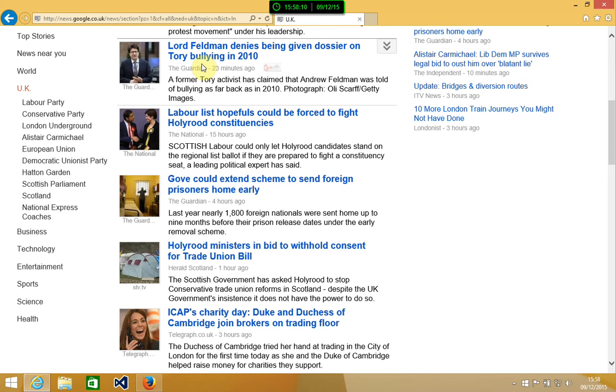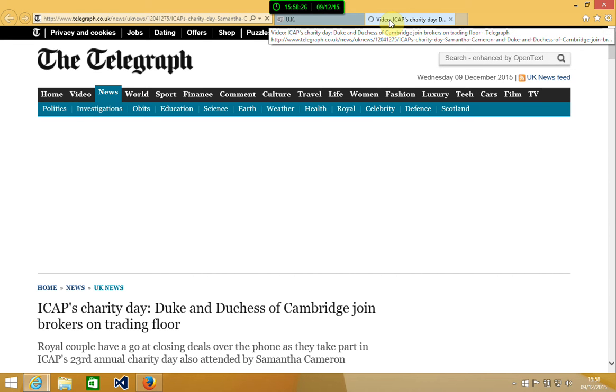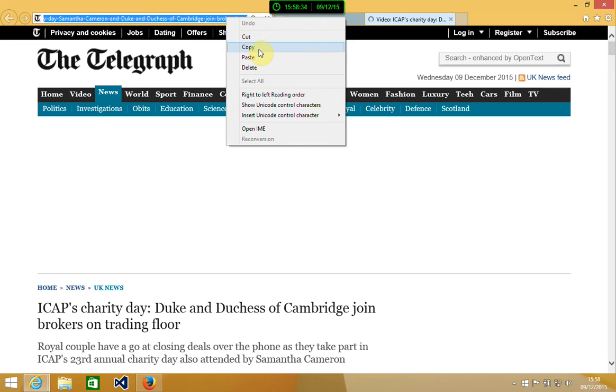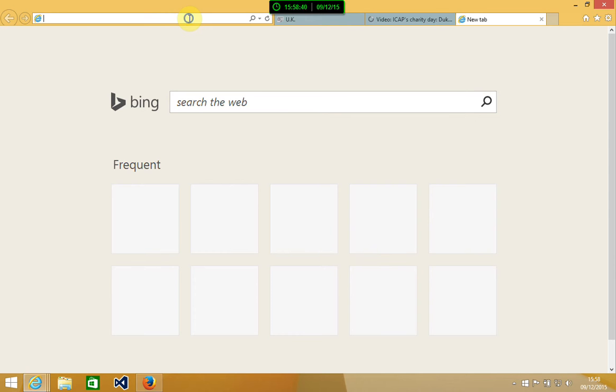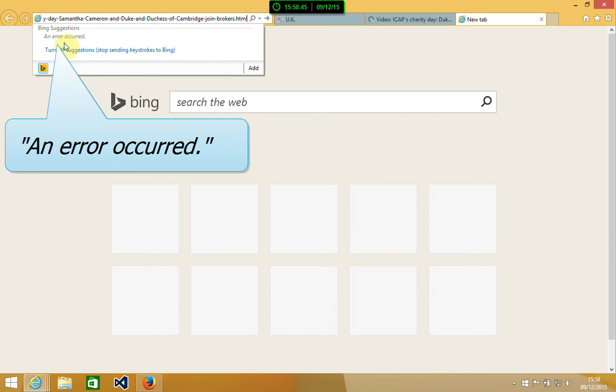Now, if we look, the Telegraph tend to have long URLs. There we go. So that URL is longer than whatever causes this issue. So if we let that load, and now if we take a copy of that URL and paste it into a new tab, or even paste it back into the same tab in the browser, we'll see this error message displayed. So here we go, we copy it, click to open a new tab, and paste that URL from the valid working web page of the Telegraph website, paste it into the browser, and look, an error has occurred. An error occurred is displayed right below the Bing suggestions, right below the valid URL.